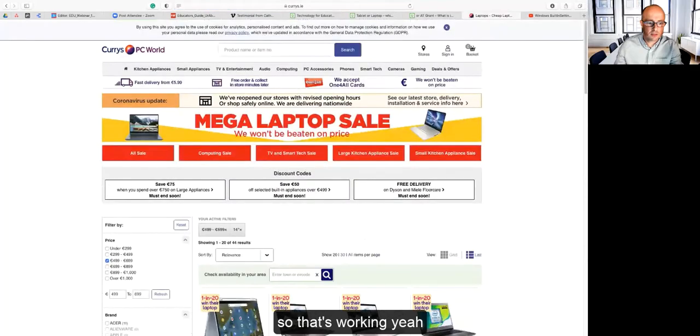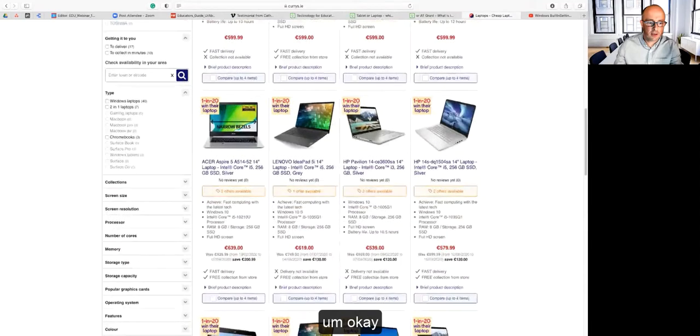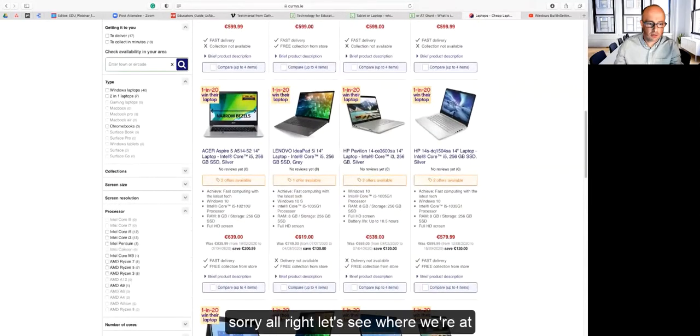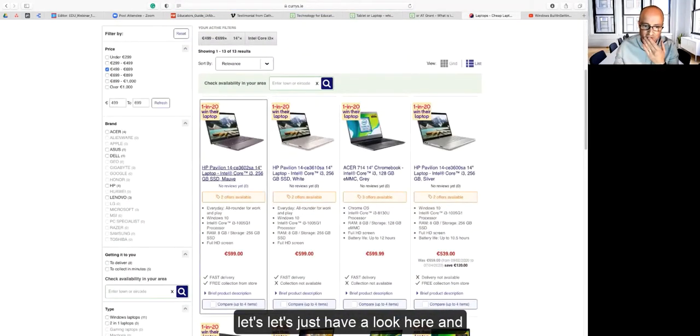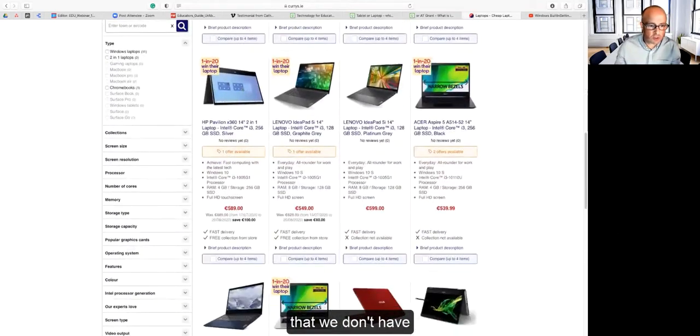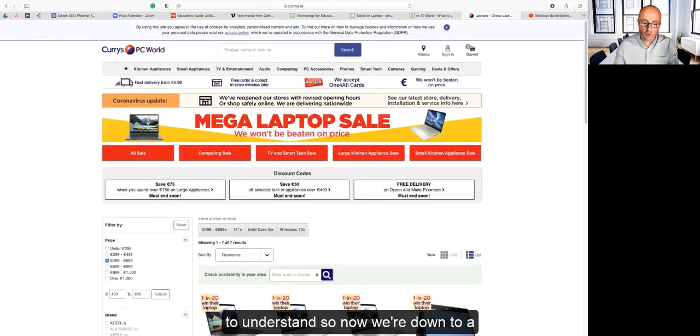So that's working. Okay, let's see where we're at. Let's just have a look here. And the other one, I just want to make sure that operating system is just Windows 10. So you can see that there's 5 options there for 10s, right? And there we do not want to be opting for those. So we just want to understand. So now we're down to a nice subset, and I only hit on 3 or 4 criteria there.